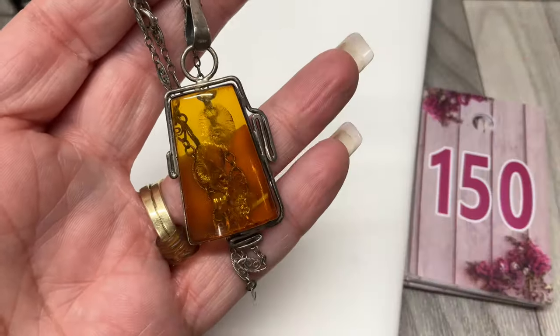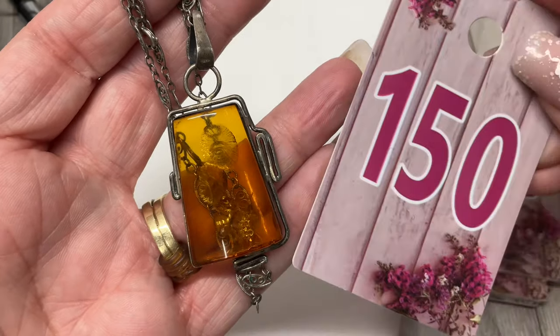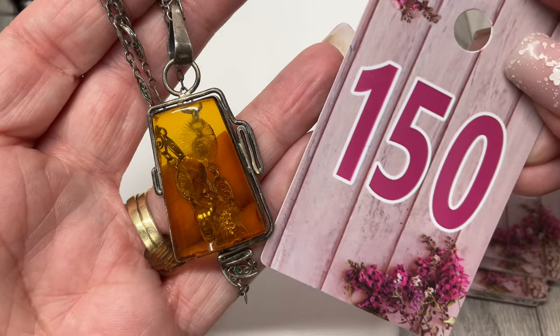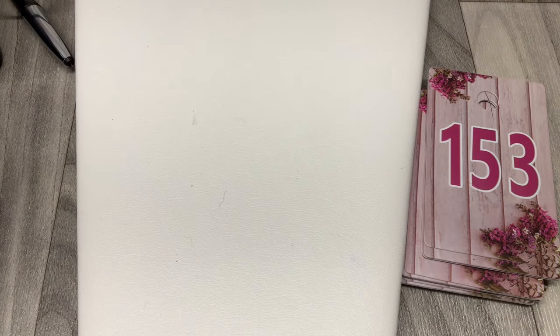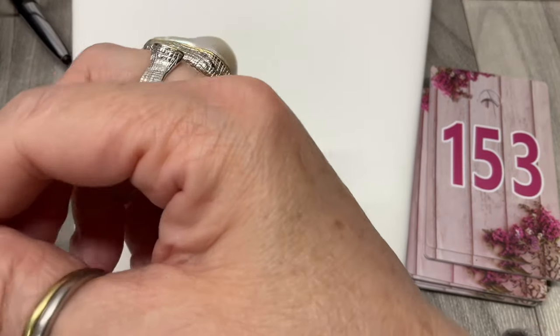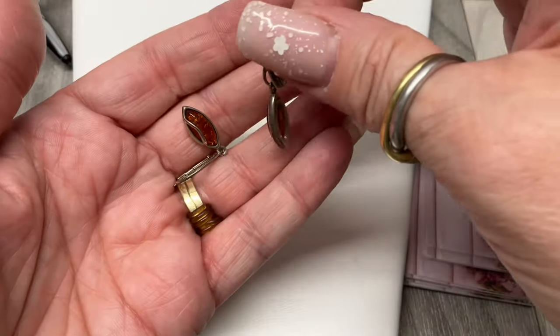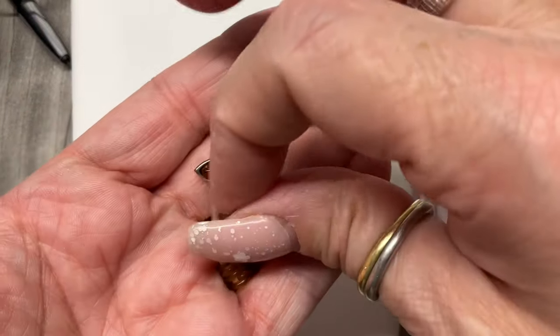I had asked $60. I'll go to $45. Let me put this one back in the bag since I undid the necklace. Come on, buddy. There we go. Alrighty. That's where you go, right? Yep, okay. I have another pair of earrings. These are Lieberbachs. Gorgeous little babies.